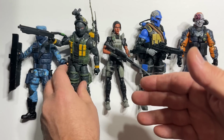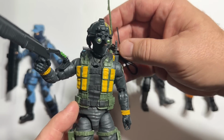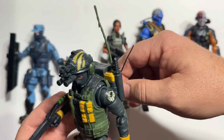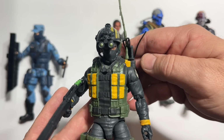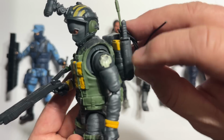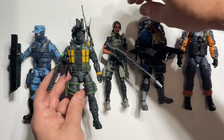I wasn't familiar with Wolf Spider as a character, but this Night Force version with the drop down goggles and that sweet helmet and this giant rifle, plus he comes with a rope and a radio pack. This is like everything that I want G.I. Joe figures to be. I don't have to know anything about this guy to know that this is a super cool figure. You combine that with the sweet Wolf Spider logo on his shoulder. Yeah, man, that totally works.